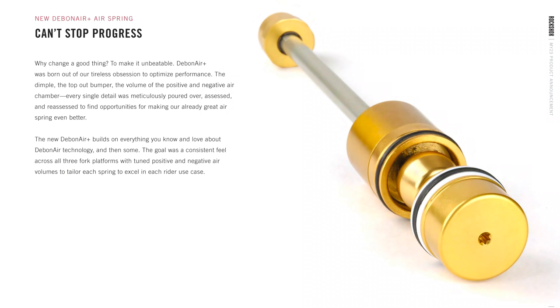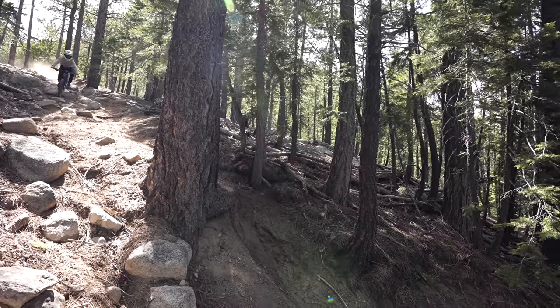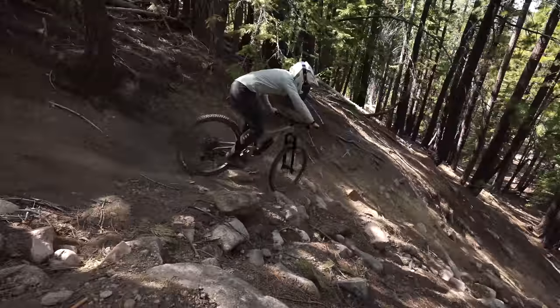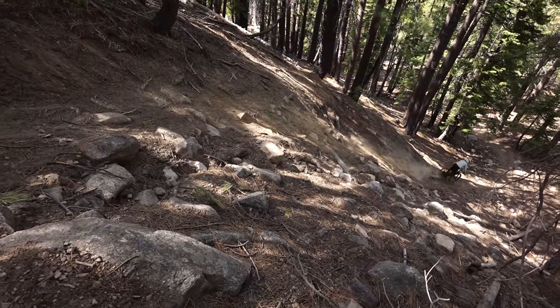The technology of the new Debonair Plus air spring isn't explicit, but the claim is what every rider wants to hear: more supple off the top with improved mid-stroke support. Sound familiar? We'll save the ride impressions for later, but we'll state that RockShox claims are not bogus, even without tokens.